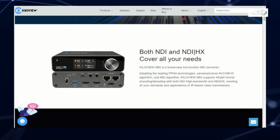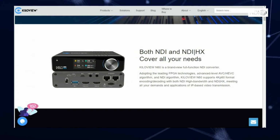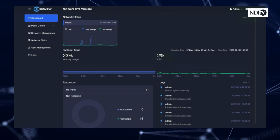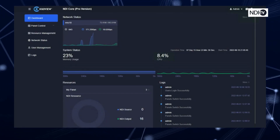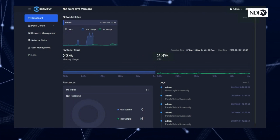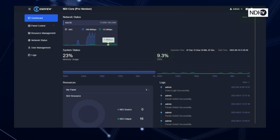All right, well, let's get into a little bit of the demonstration, and we'll talk about a couple of things. So they released a product called Core back at NAB. It actually released before NAB, but that was the big announcement. And Core effectively is an XY router for NDI.